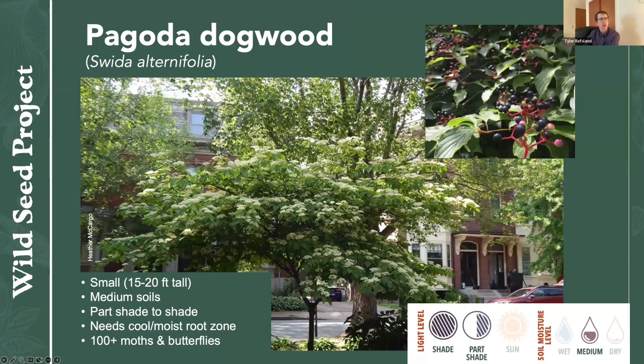All right, getting to the last couple here. Pagoda dogwood is another favorite shade tree of mine. It handles a lot of soils, but average garden conditions it will do really well in, and it prefers part shade to shade under street trees. It will be completely happy. It does require cooler moisture conditions, so it's not going to do well in exposed locations or areas where the soil will get really warm. But if you have a spot that's a little bit more sheltered, a little bit cooler, it'll create these beautiful tiers of foliage that will catch snow in the wintertime and be really beautiful.